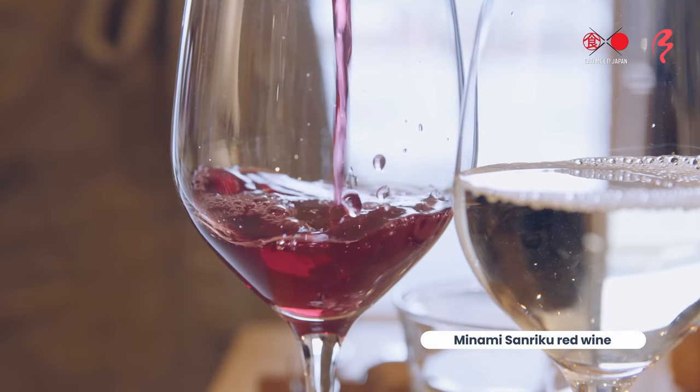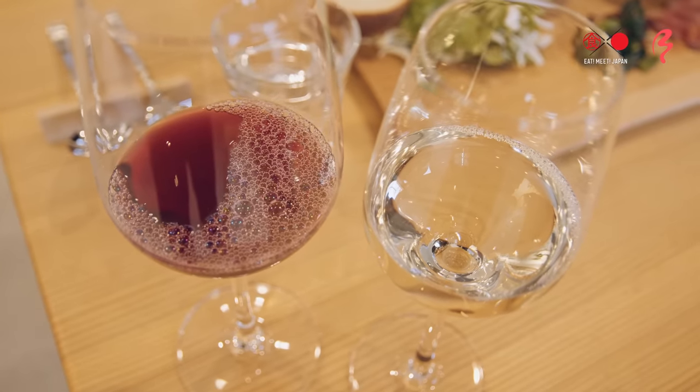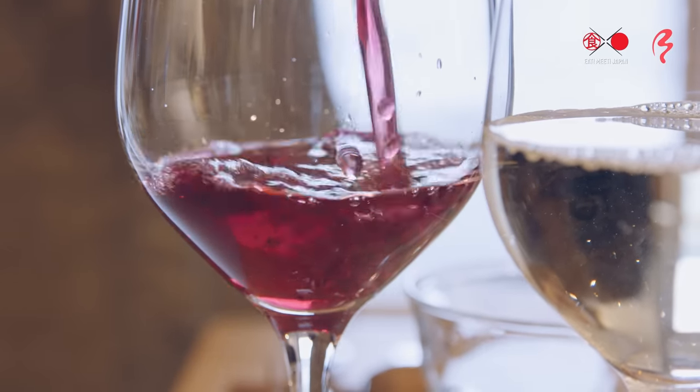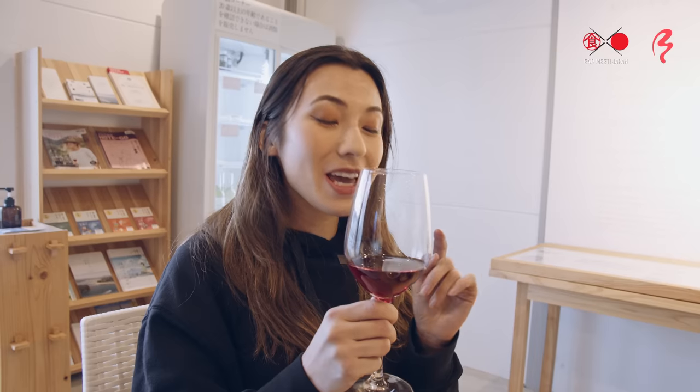Let's taste it with the red wine. It tastes very fresh. You're right. It feels like a newer wine. And the acidic side of it actually matches really well with the tomatoes that were on top of the meat. And she mentioned that was a good pairing. It really fits perfectly. Great balance.